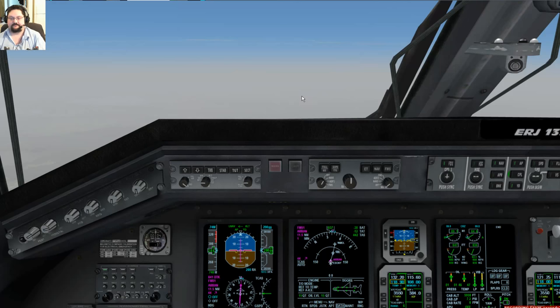Everybody, 501 requesting higher. Balloon 501, maintain flight level 300. Maintain 300, confirm this final. Everybody, 501. Balloon 501, AFM.